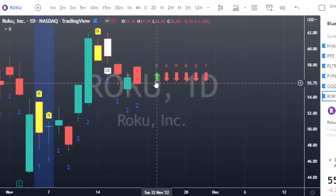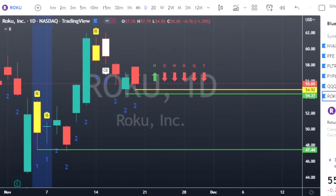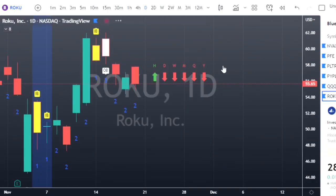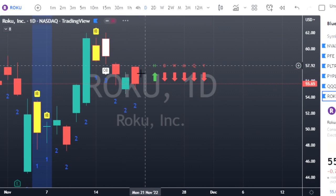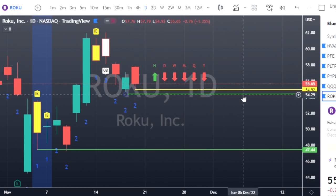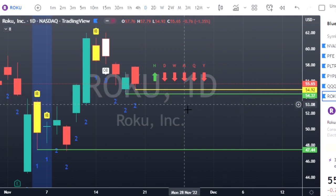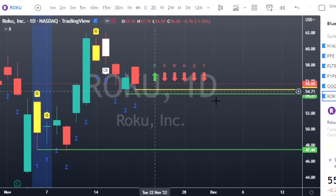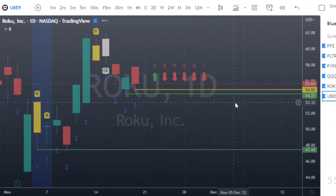We move on to Roku. Looks almost identical to QQQ. Very similar. 2 up red. That finished red on Roku. Full time frame to the downside right across the board. Puts at 54.92. First target 54.37. So we can look for Roku to trend back down next week.